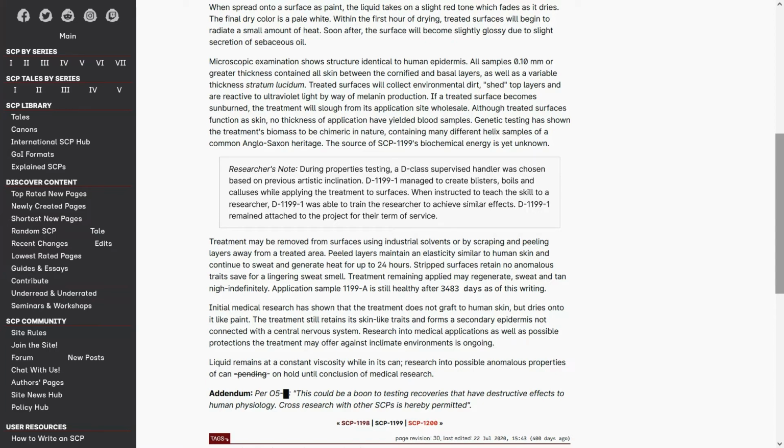Although treated surfaces function as skin, no thickness of application has yielded blood samples. Genetic testing has shown the treatment's biomass to be chimeric in nature, containing many different helix samples of a common Anglo-Saxon heritage. The source of 1199's biochemical energy is yet unknown.